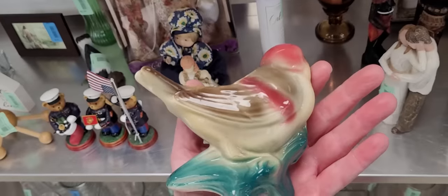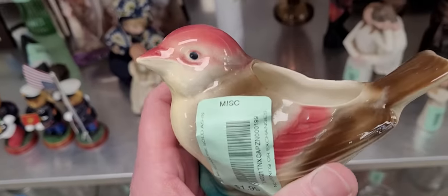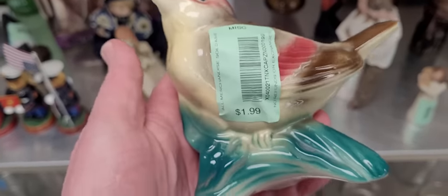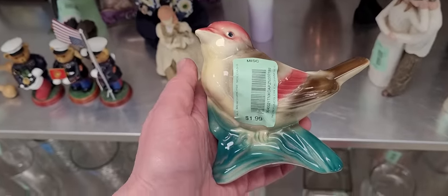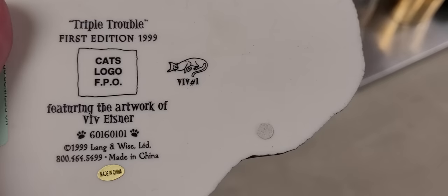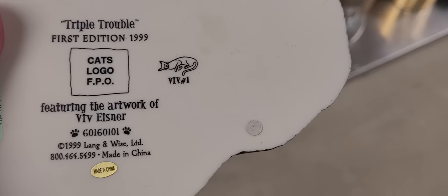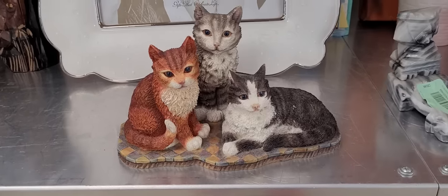Crackled beauty there. Look at that. Just put a succulent in it. We all know what to do with those pieces there. All you do is buy it, put a little dirt, and a succulent. And that solves all of life's worries. This is called Triple Trouble. Triple Trouble.